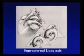Long axis, the transducer is placed in the suprasternal notch. The child's neck should be extended. We keep a roll below the shoulders to keep the neck extended, because we require an extended neck to make a space in the suprasternal area.